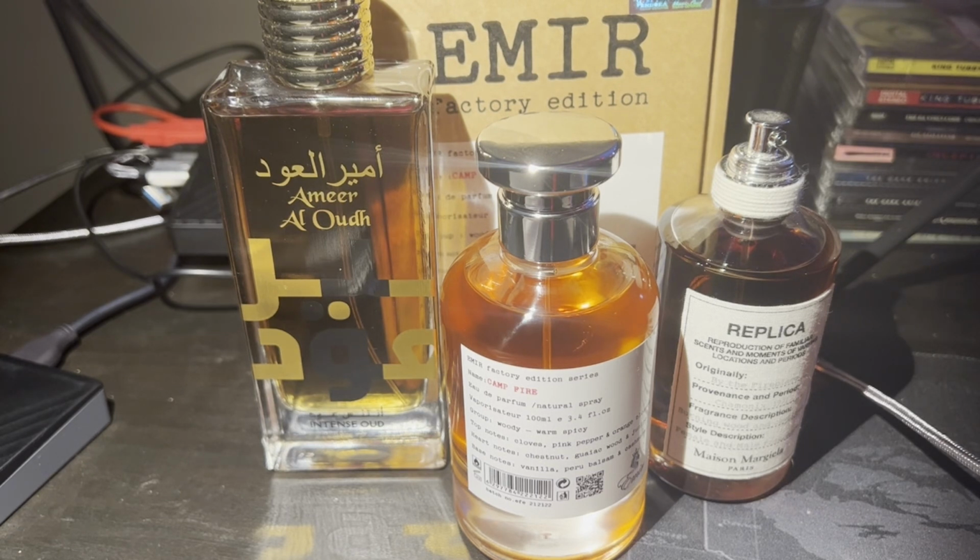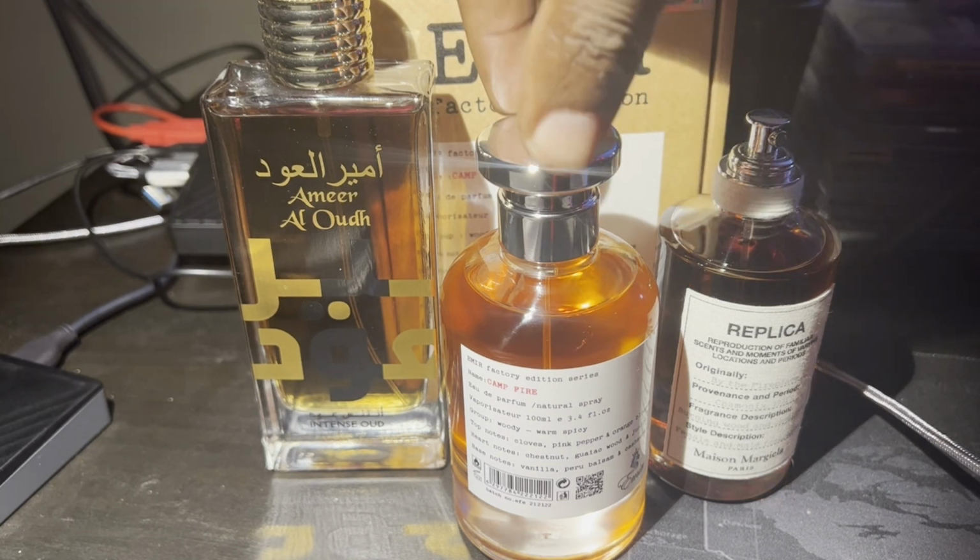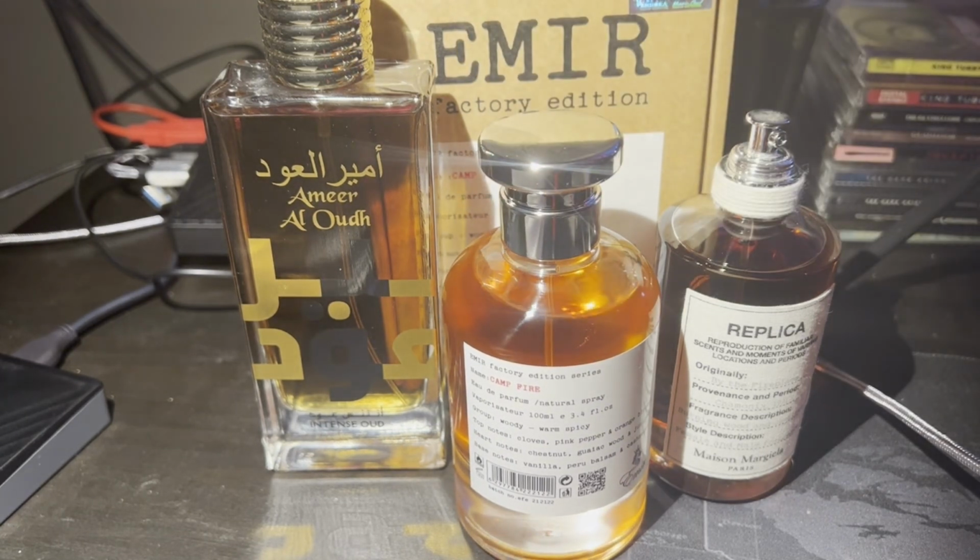And let me say this. If I was going to tell you to get something as an alternative to By the Fireplace, it would still be Emir al-Oud Intense Oud. This is okay. I can say it's not a bad fragrance, but it just doesn't have the intensity of either one, the one that it is cloning and this alternative. It just isn't as intense. Now, if you want something a little bit lighter than the original or even Emir al-Oud, you can go ahead and get this. But I would steer you towards Emir al-Oud Intense Oud.